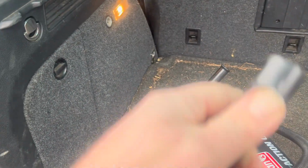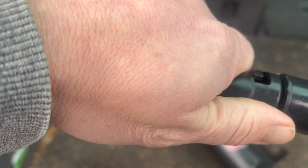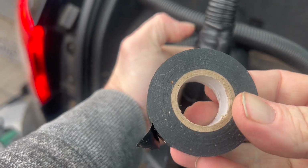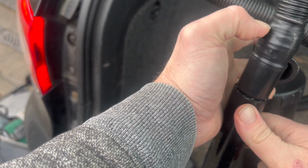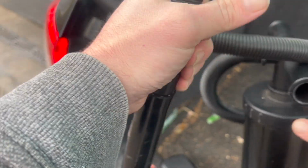It's not there. So this is why you always keep some tools and some electrical tape in your car. All right, so that's why you keep a little bit of that in your car, so you never know what's gonna happen when you get out away from home. And that's solid. That's even more solid than the original connector, so cool.